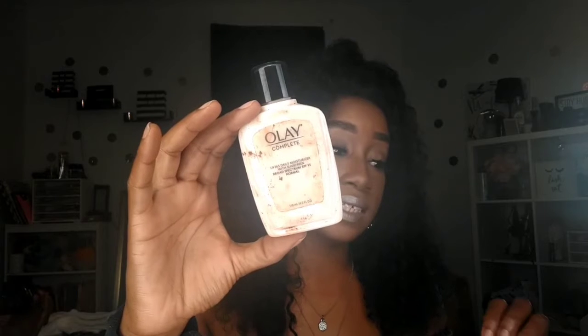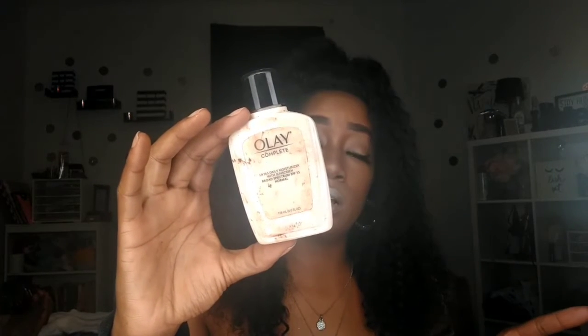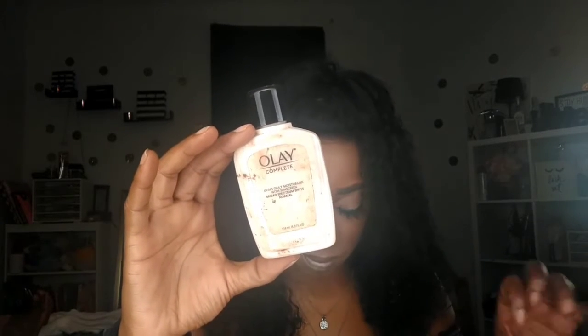So the main things I use now are the Glam Glow and the Neutrogena Hydro Boost. But I don't have any more of that. So lately I've been using the Glam Glow.